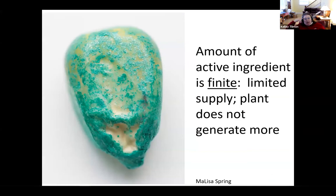But here's the catch with that. The amount of active ingredient is finite. It's limited. It is limited to what goes on with the seed coat. And the plant does not generate more. Once this product that goes with the seed is gone, it's gone.